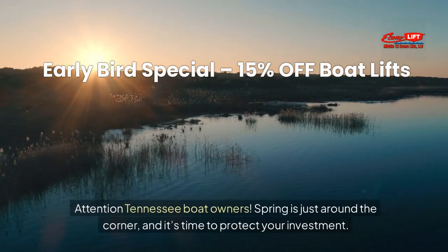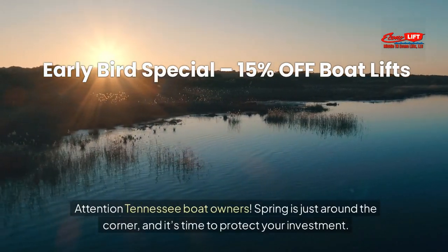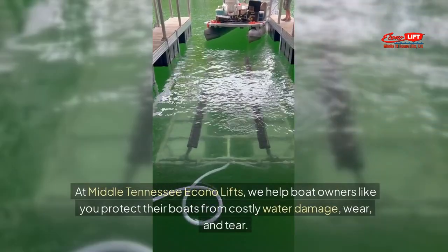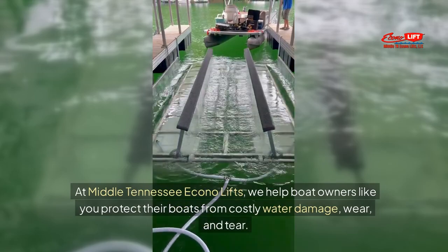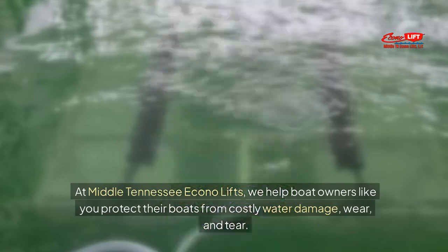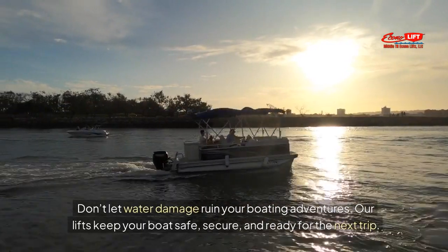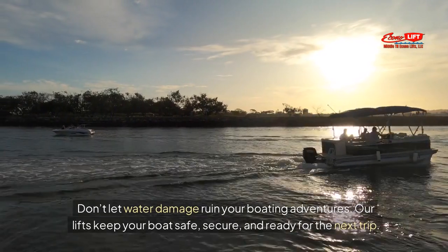Attention Tennessee boat owners! Spring is just around the corner and it's time to protect your investment. At Middle Tennessee Econo Lifts, we help boat owners like you protect their boats from costly water damage, wear, and tear. Don't let water damage ruin your boating adventures. Our lifts keep your boat safe, secure, and ready for the next trip.